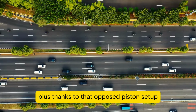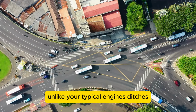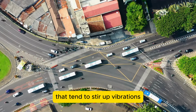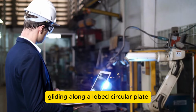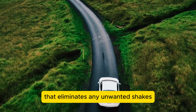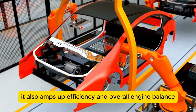Plus, thanks to that opposed piston setup, you've got primary and secondary balance that's smoother than a freshly paved road. Unlike your typical engines, it ditches those pesky connecting rods that tend to stir up vibrations with all their back and forth action. Instead, the INN engine opts for rollers gliding along a lobed circular plate, creating a seamless dance that eliminates any unwanted shakes. This fresh approach doesn't just promise a smoother ride, it also amps up efficiency and overall engine balance.